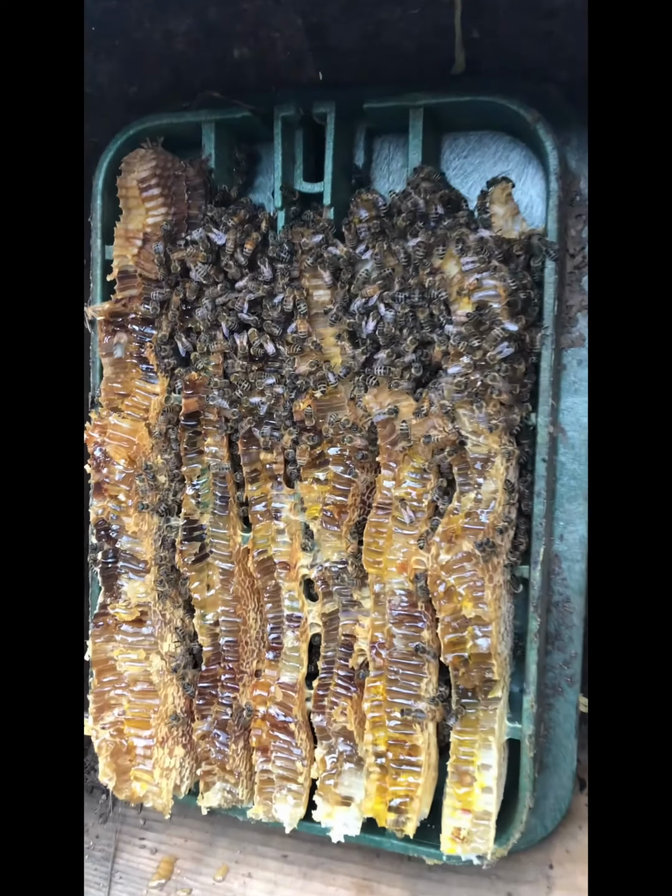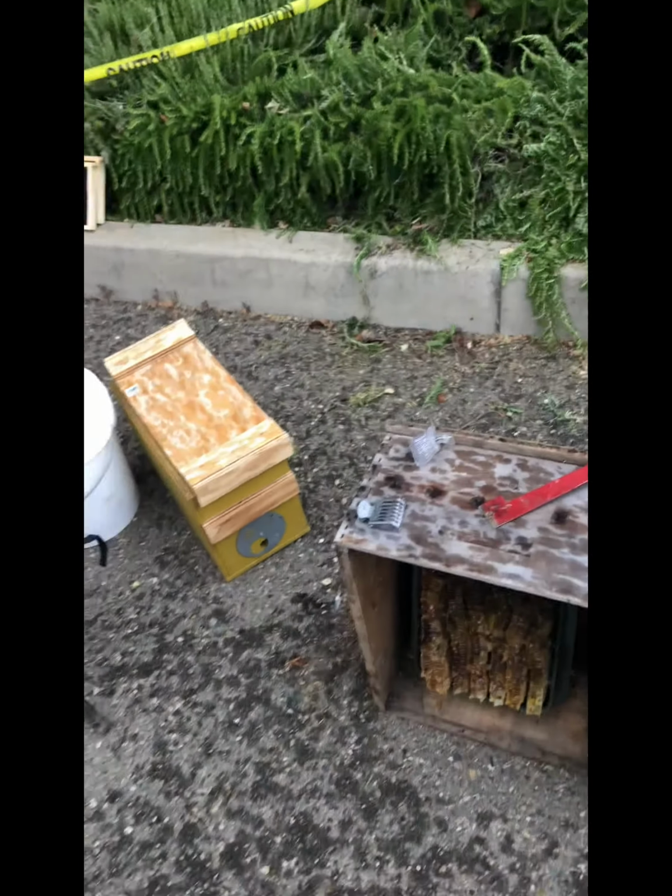About how far we got with our hive removal.